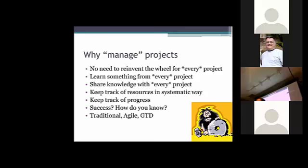Things that you learn. Know how you're doing. Where am I going? Don't know where. I would like to get somewhere, but if you don't know where you are, or if you don't have a defined outcome, then you can't tell.